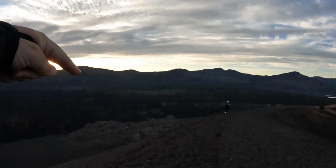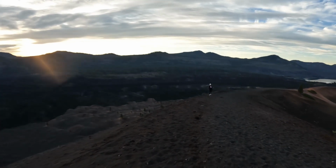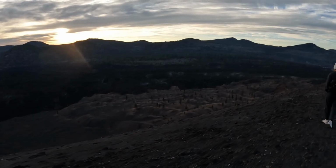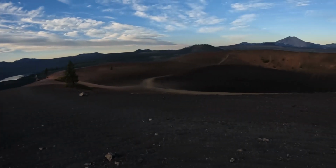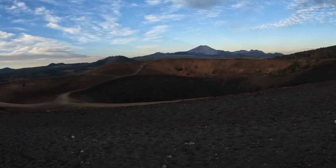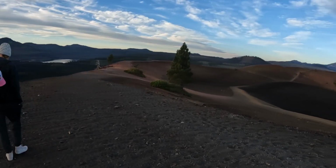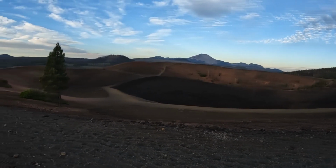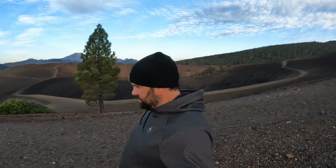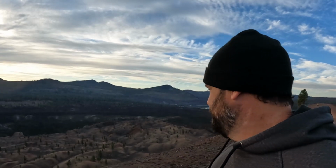Out here, down at the bottom, there's some painted dunes down here. Let's get around there where she's at where we can see them. That's the main reason we hiked up here, was to see that. And then this over here ended up being pretty cool too. Like, this is literal volcano. That's cool. This is just awesome.